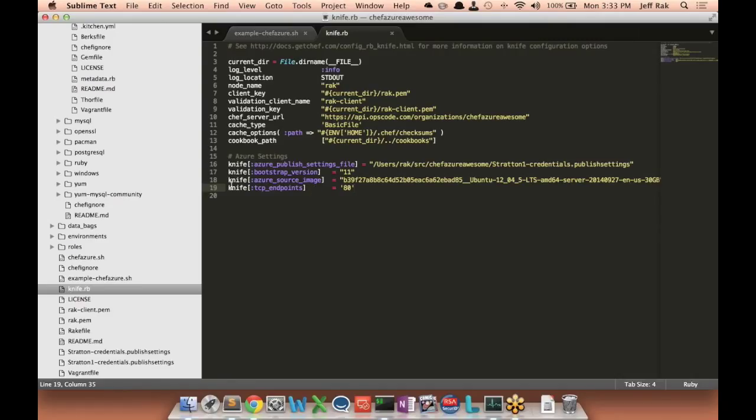And this particular setting here is the TCP endpoint, saying that we wanted to create that endpoint at port 80. So it looks like, Jeff, you're setting configuration settings that were similar to what I was doing by clicking around in the web interface. You got it. We're doing the exact same thing, but we're going to be doing this on the command line.